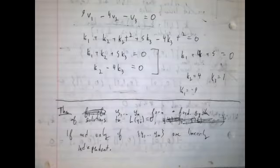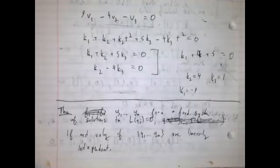Does this make sense? At least, I haven't proven it to you, but is this believable? Do you understand what I'm saying in this theorem, essentially? Yeah. Okay, great.